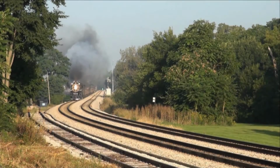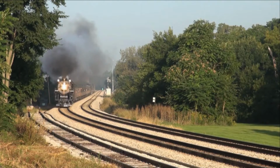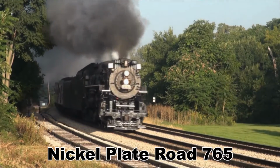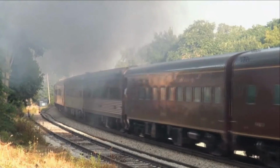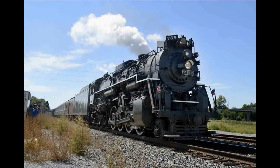Number 9. Nickel Plate Road 765. This locomotive is a fan favorite to many, many rail fans, including me, because this is what I would call a classic American locomotive.